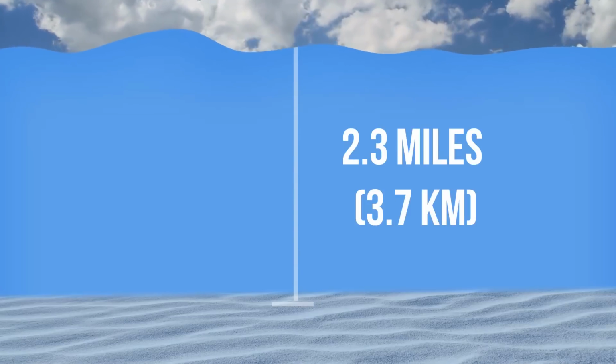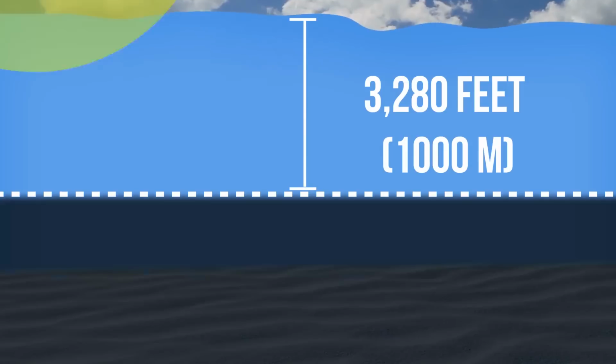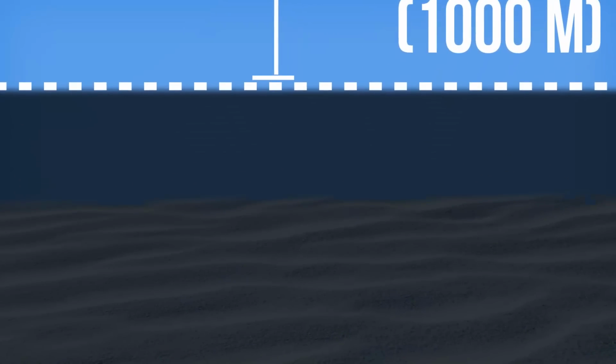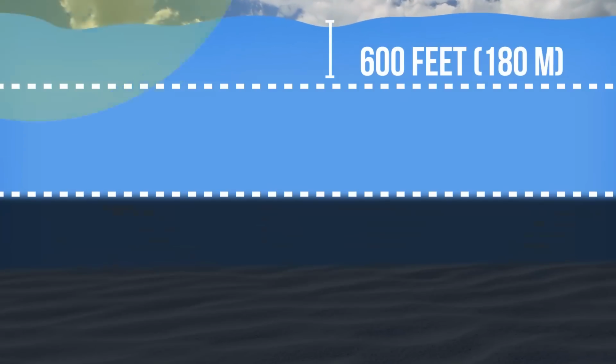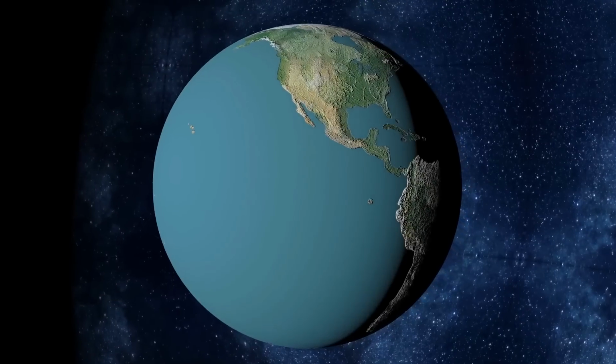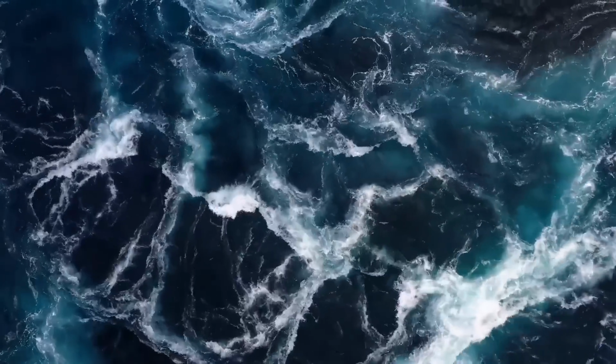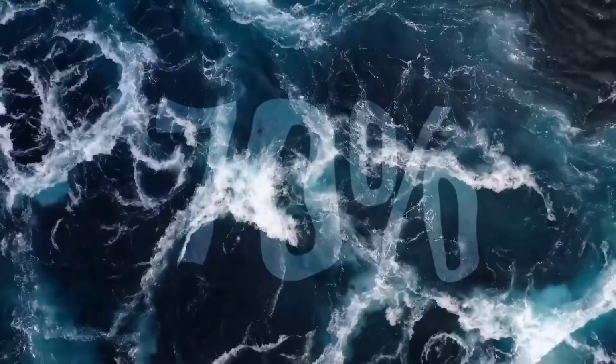Ocean depth is on average 2.3 miles. Light waves can still enter at 3,280 feet, even though it's in a very small amount. So all the mysteries hidden below that point remain in total darkness. The actual illuminated part of the ocean goes until 600 feet. Even though the sun gives us light, most of our planet is dark all the time. It's all because of the oceans, covering over 70% of our planet.